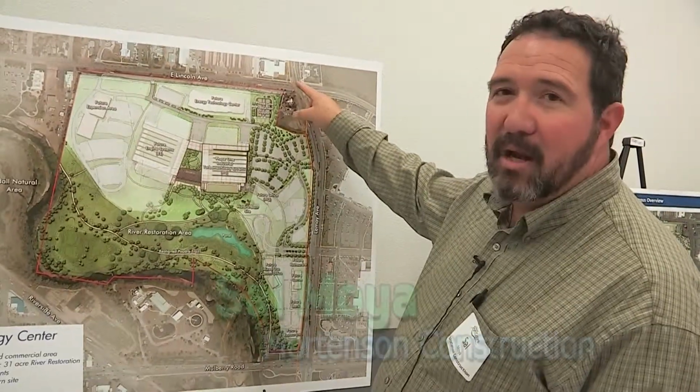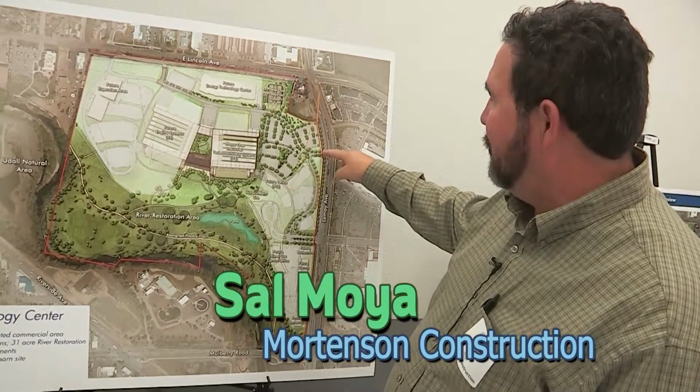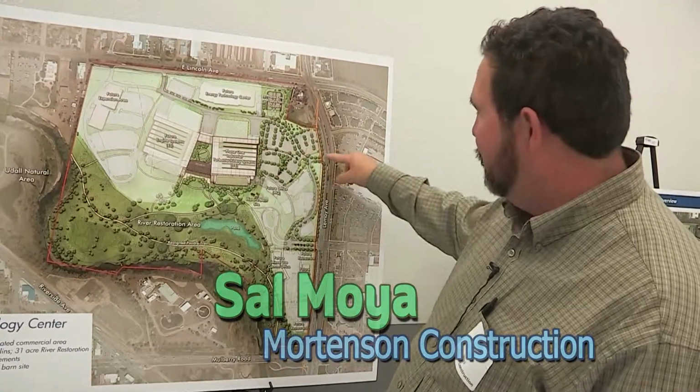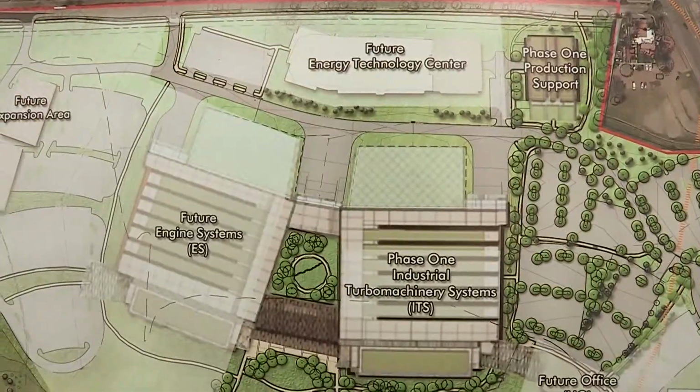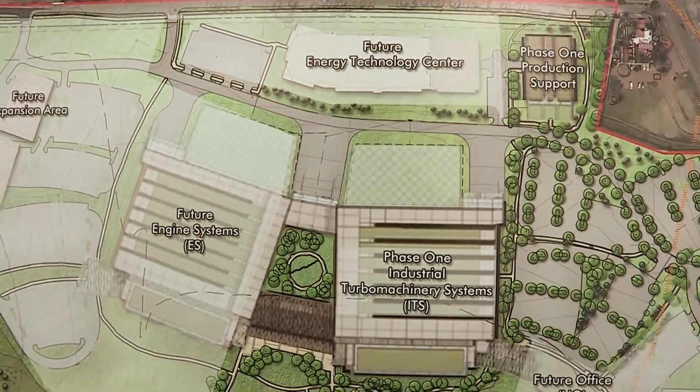We're going to be bringing in all our major traffic in off of LeMay. They're going to be right in and right out, so as not to disrupt the traffic on Lincoln. That's phase 1 of the project. That's what we're in line to do now.